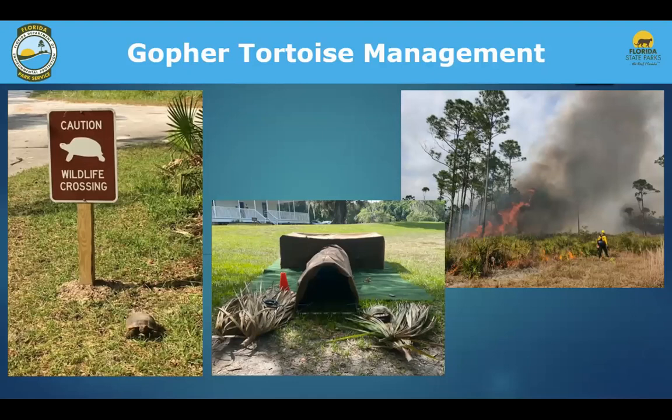This is an old gopher tortoise burrow that I made out of PVC pipe and some tarp and things like that for kids to crawl through to see what a gopher tortoise burrow is like. And we had some stuffed animals and some rubber snakes and a gopher tortoise shell to represent some of the critters that a gopher tortoise might see going inside those burrows as well.